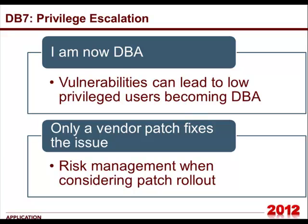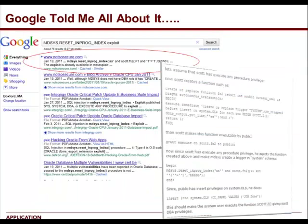DB number 7, privilege escalation. Becoming the DBA or any other privileged user. These vulnerabilities can lead any low-privileged user to become the DBA or to get access to data they shouldn't have access to. Now, these privilege escalation vulnerabilities come about through different avenues, but in almost every case, it's a vendor patch kind of issue where you've got to wait for Sybase or IBM or Oracle or whoever to issue a patch to fix the problem, and then you've got to wait for your team to fully validate that patch before they can roll out the fix. In the meantime, your systems may be exposed to privilege escalation.